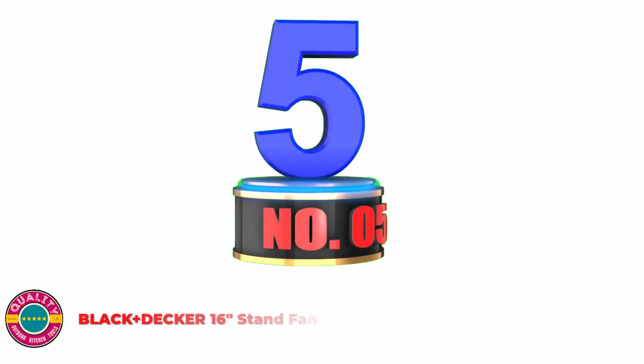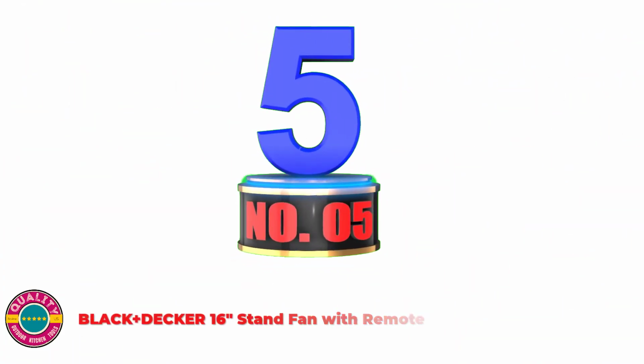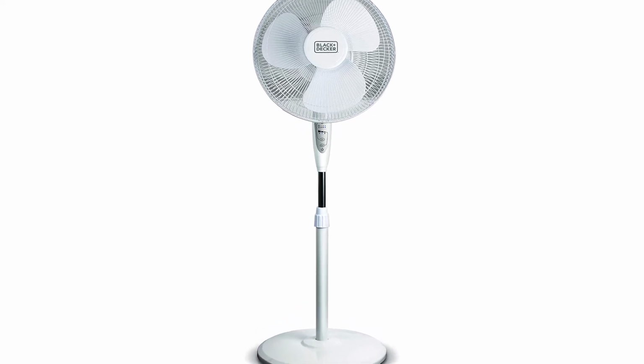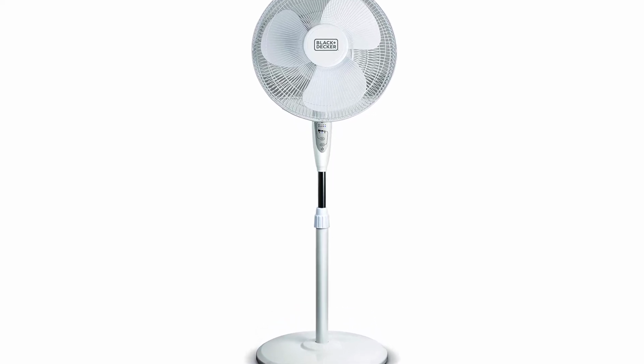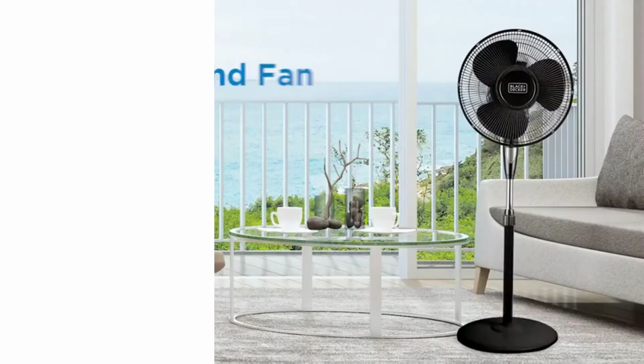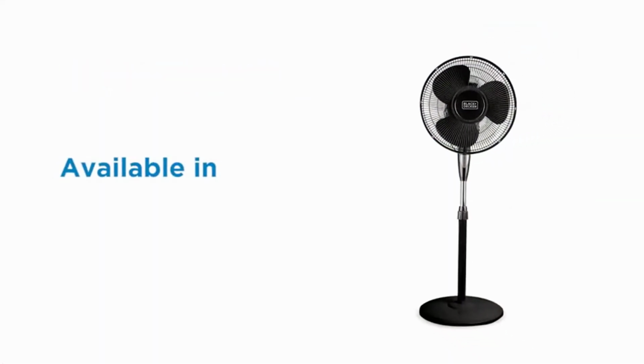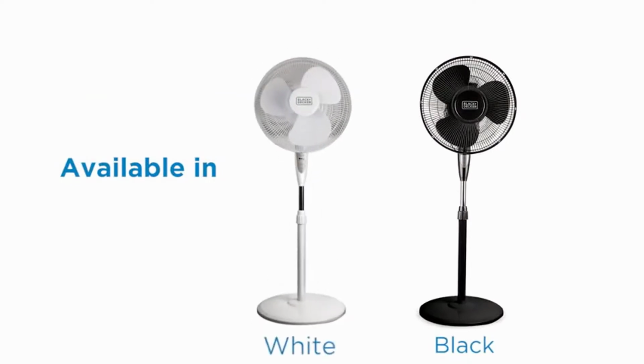Number 5. Black Plus Decker 16 Stand Fan with Remote. To suit your specific cooling needs, you can change the height of this stand fan and adjust the vertical angle to circulate air upwards or downwards. Weighing less than 10 pounds, it's easy to move from room to room. The 3 speed settings are adjusted quickly and simply right from the LED control display panel or remote control. Customize the airflow exactly the way you like it at home or work.